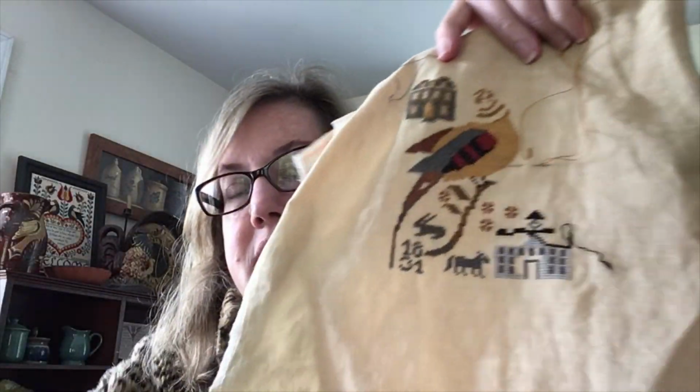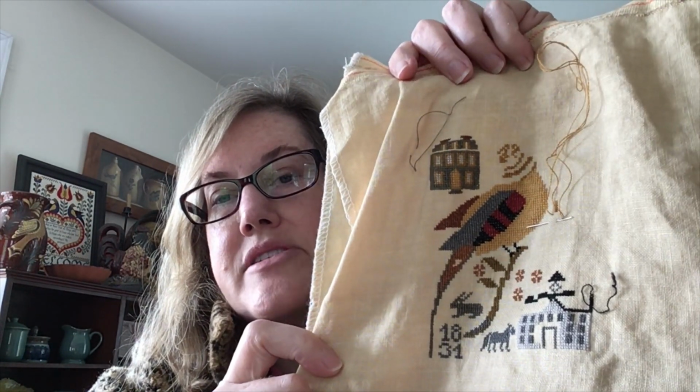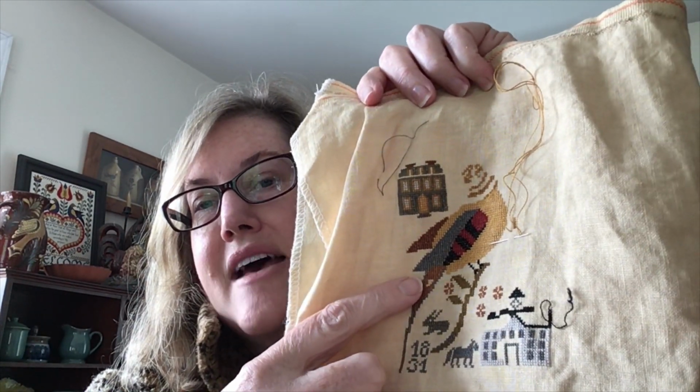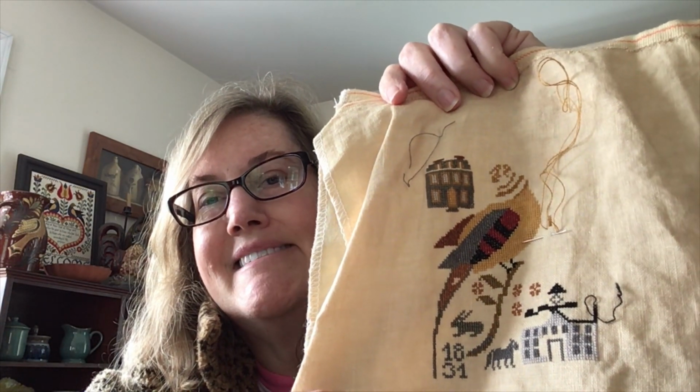I love doing this one too. And this is 40 count buttercream lakeside linen. Again, a dream to stitch on. So enjoying that very much. A tiny bit of his tail I didn't fill in. I guess I must have run out of thread. I don't know why I would stop there.